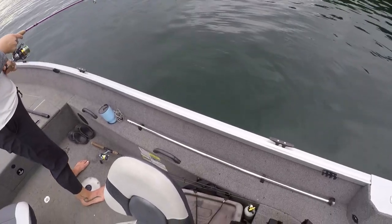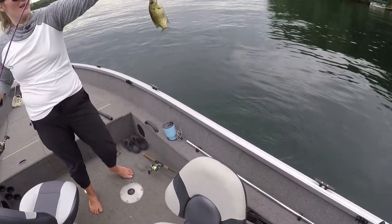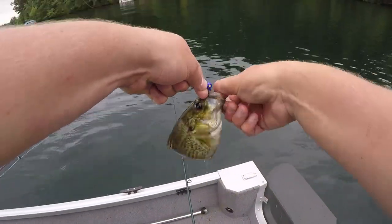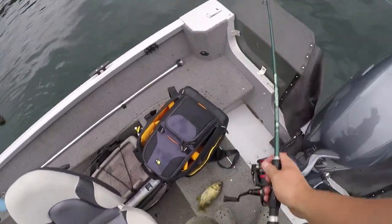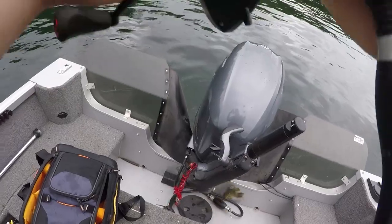That one seems big. Nice big rock bass. We'll keep that one. That's a nice one. Yeah, you want to fillet him up? It's just like a bluegill, for sure. That's bigger than all the ones I've caught. Yeah. I got one. Oh, I lost him.